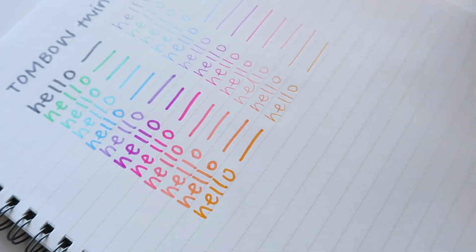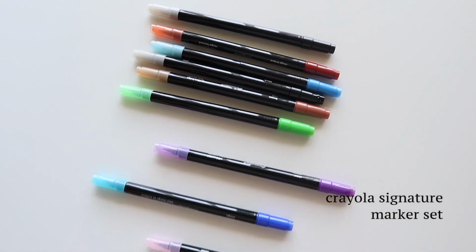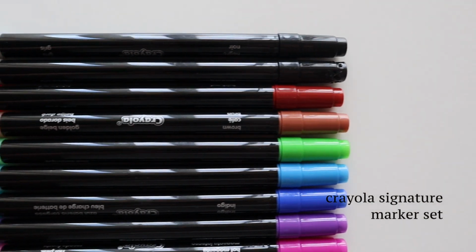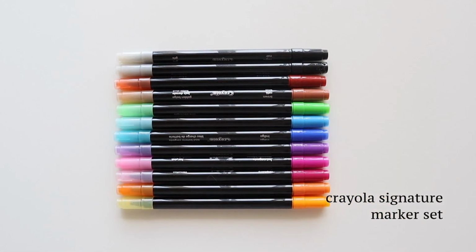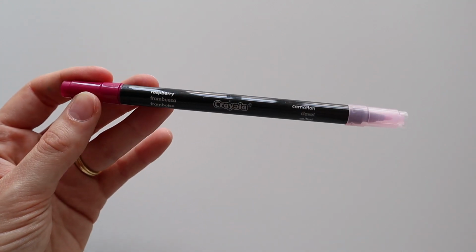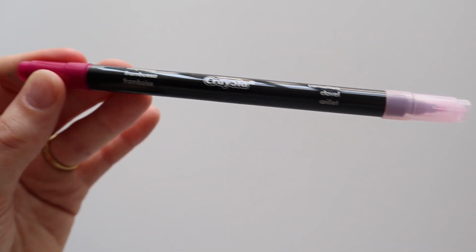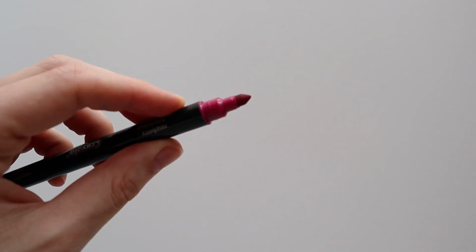So here's the Crayola signature set that I mentioned previously, and the gel pens from before belong to this little group of pens here. Again, these markers are dual-ended, they've got a thinner tip and a thicker tip, however, instead of having the same colour on either end, each tip's a slightly different shade, which can be a good thing or a bad thing depending on your needs, just whatever you prefer. You may also notice the bite marks on these pens.